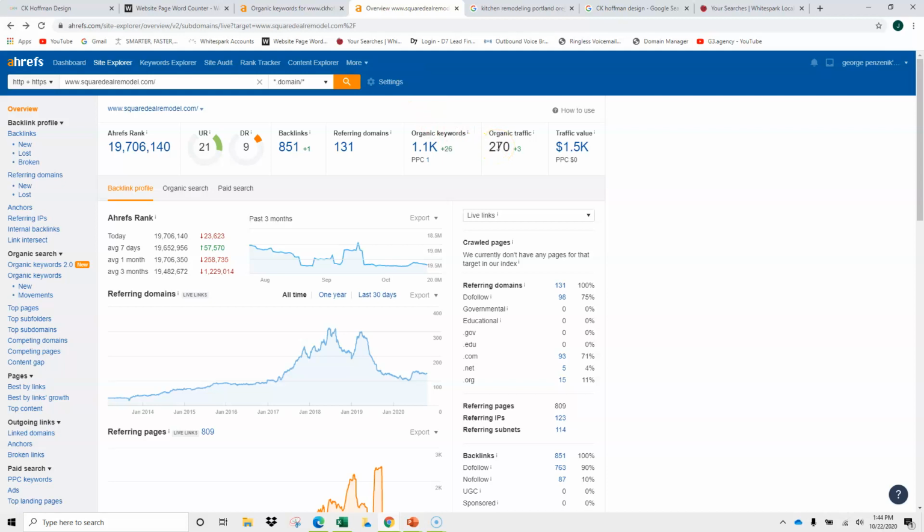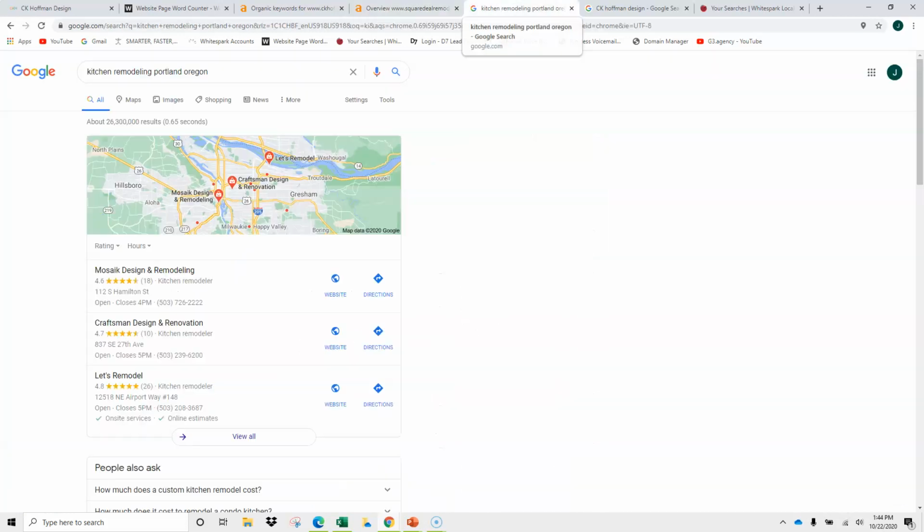So think about if you built some more backlinks. Again, you could do this yourself, and you were able to pull in that type of traffic. It would probably mean, if you convert at 5%, maybe a dozen more jobs a month.